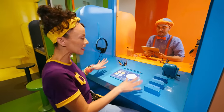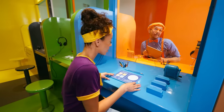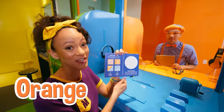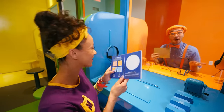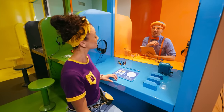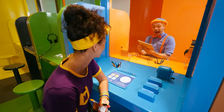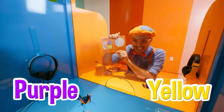Okay, if I had to guess, I would guess that your favorite colors are red. I'm just kidding. I know that Blippi's favorite colors are orange and blue. Whoa! Yeah, you're right! Those are my two favorite colors. Good guess, too. If I were to guess, I would guess that Meekah's favorite colors are green. Just kidding. Purple and yellow. You got it. Those are my two favorite colors.